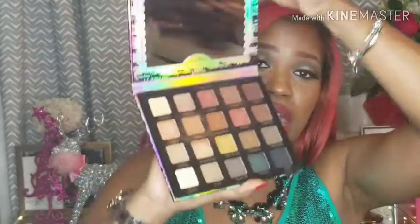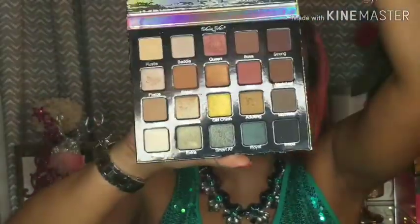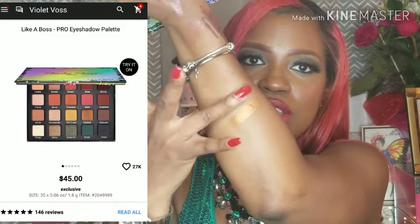Let me show you the colors. And yeah, I've been playing in it. So I have other palettes that have these colors, but when it dropped down to $27, hello, look at this. I want y'all to see this. This is not a new palette, but when it's $27, you should get it.